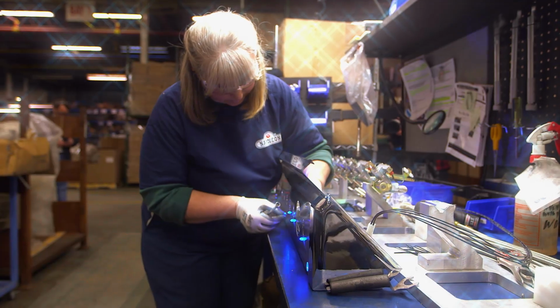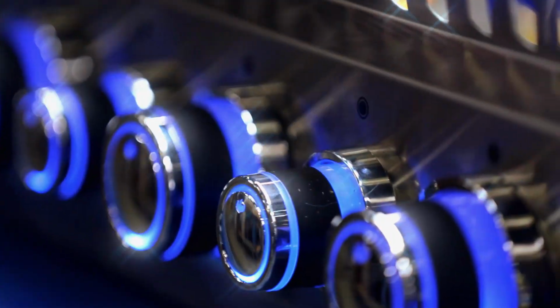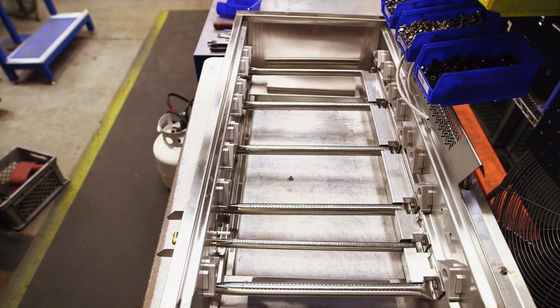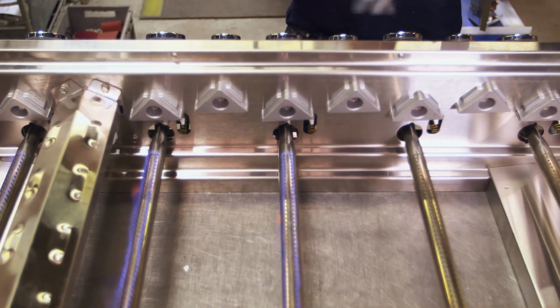And it also comes with fun blue lights. All the bling around the knobs, it's great to look at. Anne attaches the knobs to the front. Well done, Anne. These barbecues are definitely well done. So now that the business end of the barbecue has been put together and the control panel assembled, it's time for them to go to Pauline.